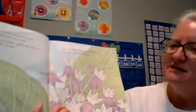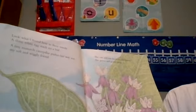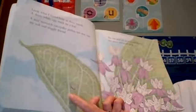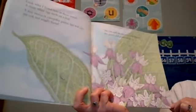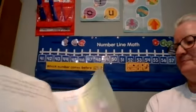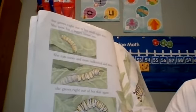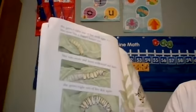Look what I found here in these weeds, a shiny white egg stuck on a leaf. A tiny monarch caterpillar pushes her way out. Am I soft and wiggly, friend? She eats and eats the milkweed leaves. She grows and grows until she grows right out of her small, tight skin. She now has a bigger, looser skin.